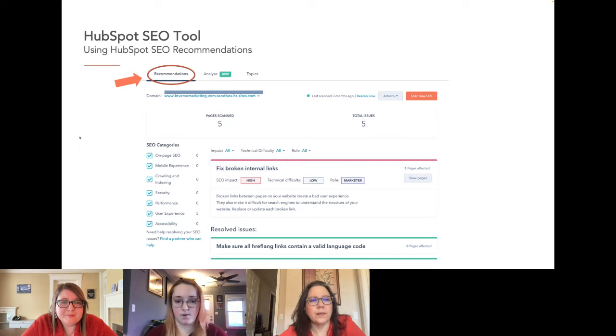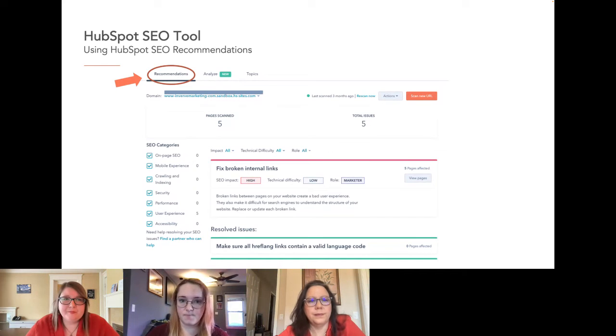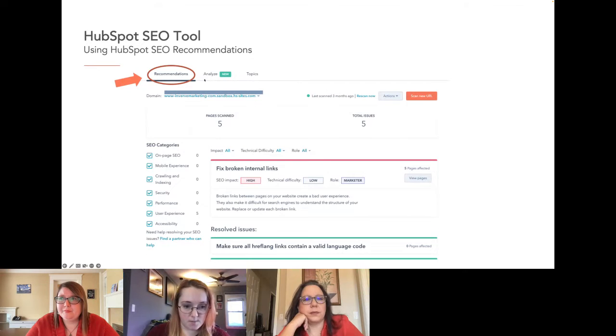On that dashboard, you'll have 3 options to view for your site's SEO. The first page, which is the landing page, is the recommendations option, which gives specifics about the SEO issues that your site has and what needs to be fixed. Then you'll have the Analyze tab. That shows the analytics of your website, so you can see how SEO is making an impact. And finally, there's a topics page, and that's where you can do some basic keyword research.